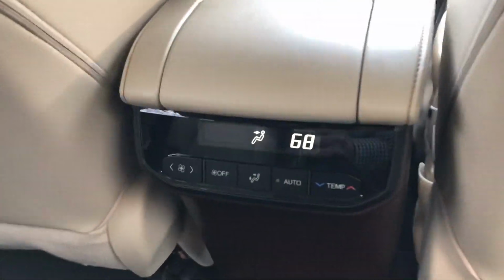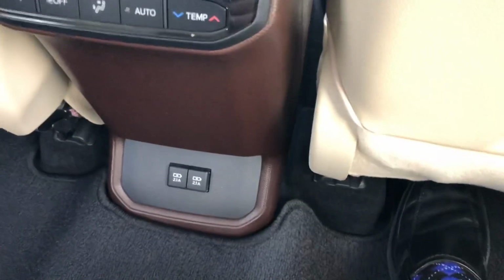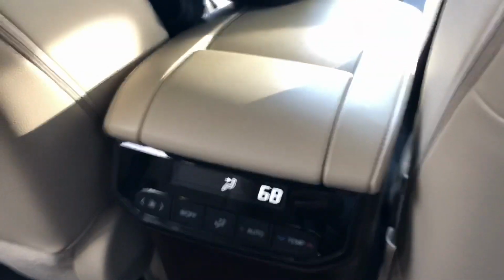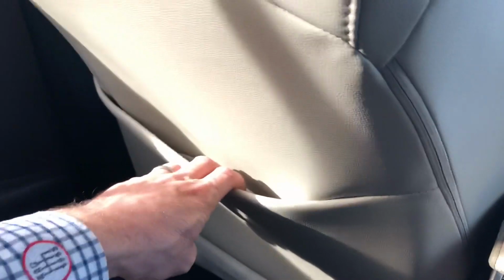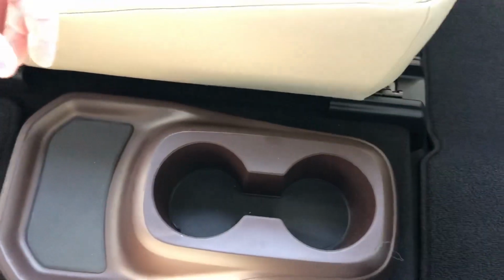And in the back, this is what the rear air vents look like. It also has 2 USB ports. I believe it has 5 total USBs. Is that right, Andre? That's right. Okay, 5 USBs, so that way everybody can plug in and charge. I also noticed down here you've got pockets for laptops, book bags, and things like that. And then between the 2 captain's chairs are cup holders with a little tray table. Might be a good place to put a phone. There are sunshades as well to block the sunlight a little bit for you.